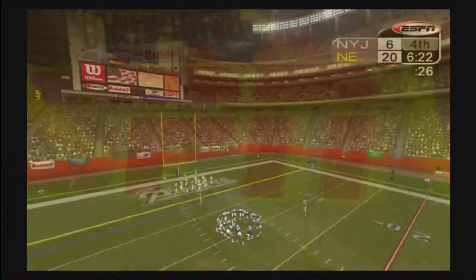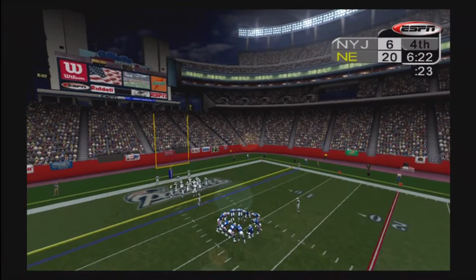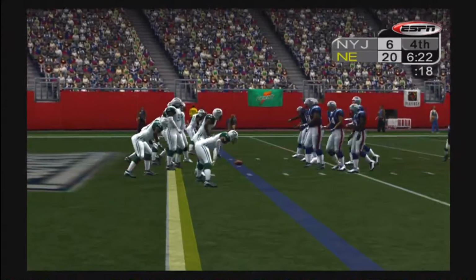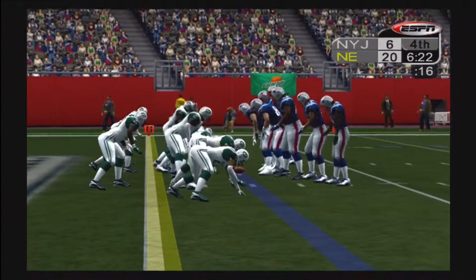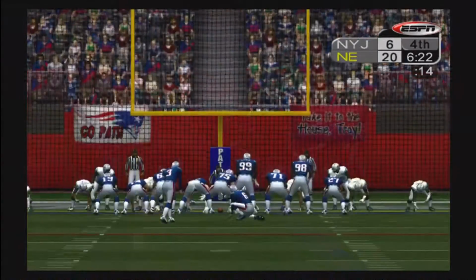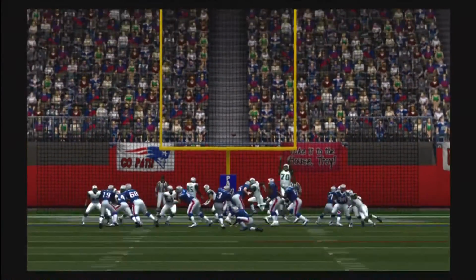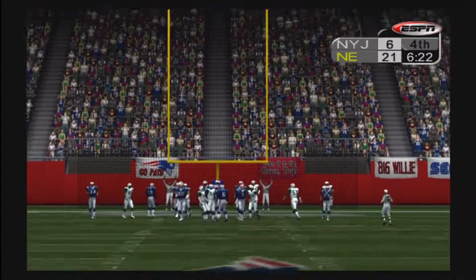Nice throw. Peter, he gets the touchdown, and there is no better way to cap off a play than like that. Yeah, nothing better than points, Dano. Here's the point after, and it's good.